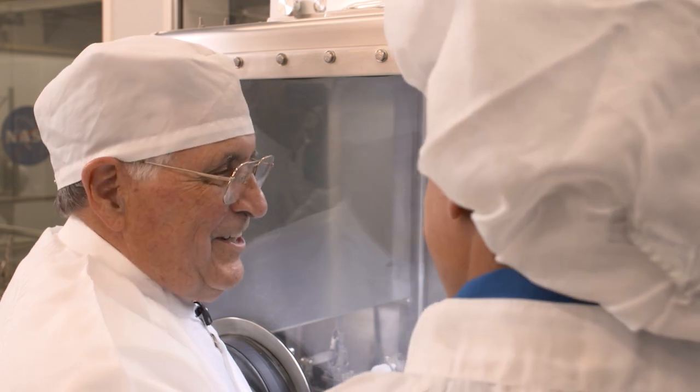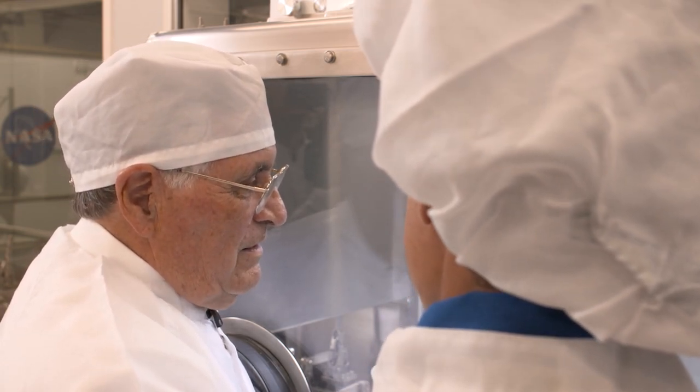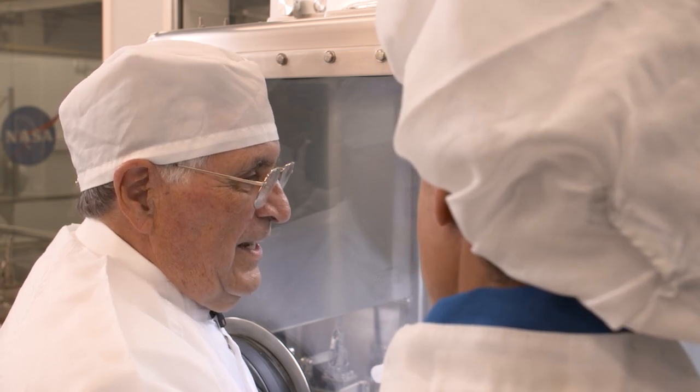We sampled fragments that almost certainly came from the deep mantle of the moon. We didn't know that at the time. That's only recently that we figured that out. And we also added to our broad knowledge and history of these volcanic eruptions that have occurred on the moon over time.